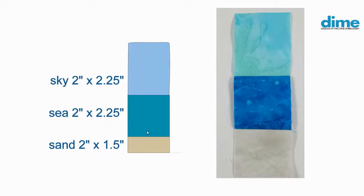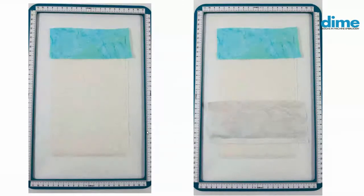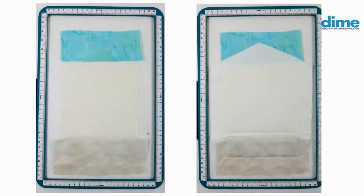And then once that's pressed, and I like to press the seam allowances towards the water because that's the darkest color, we're going to hoop a cutaway stabilizer and lay down a piece of batting, stitch that outline and trim it away. And then add the sky at the top. There will be notches in that first outline to show you where to place the sky fabric and the sand. You'll place those pieces down. They are separate colors, and you'll tack them down. And then you can add the shack itself.